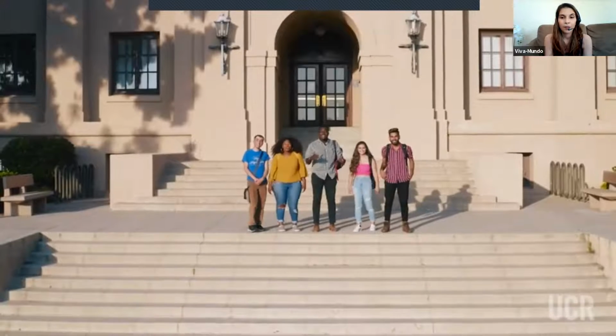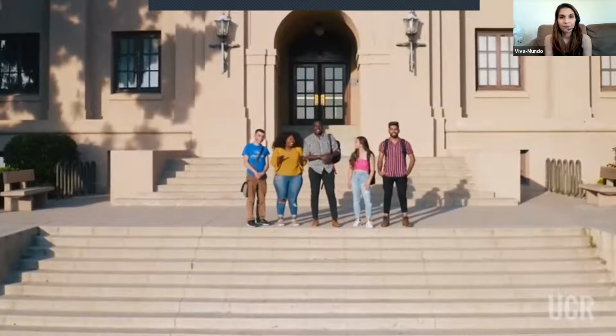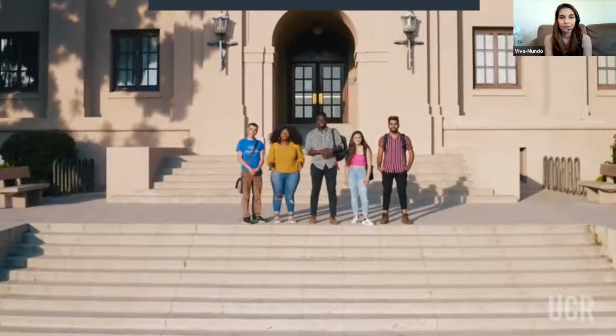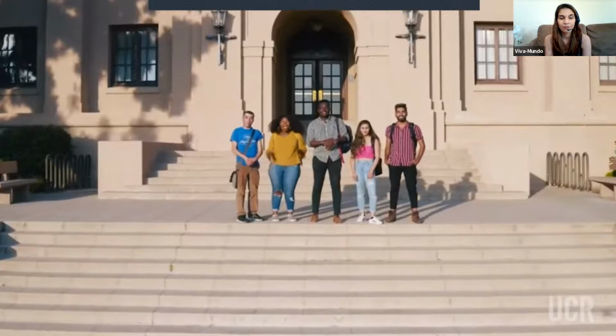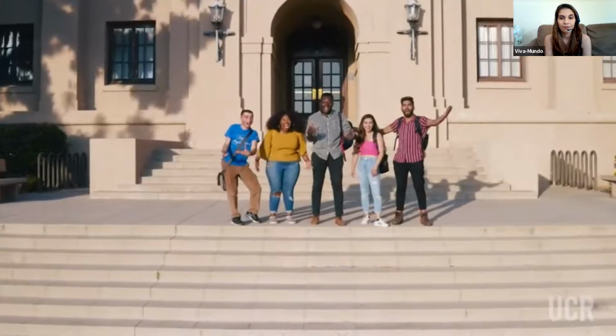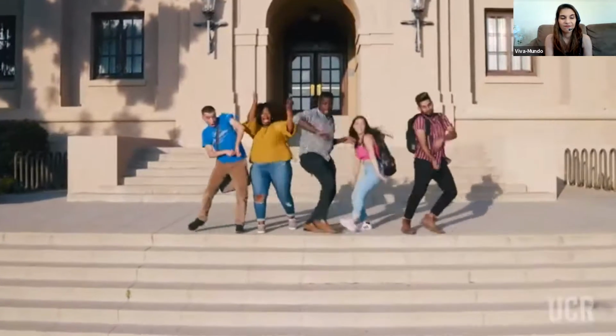Welcome to the University of California, Riverside. We are your tour guides and we'll be showing you around campus today. This is where UCR started, the Citrus Experiment Station that will become one of the most prestigious UCs. Welcome to UCR! Oh, yay.